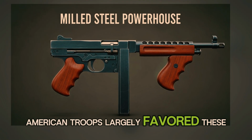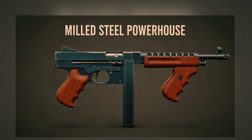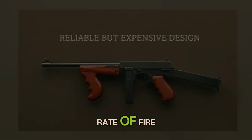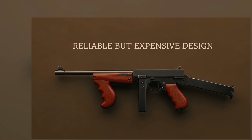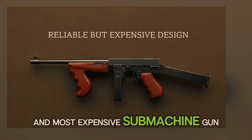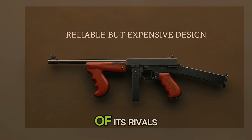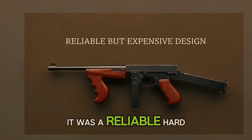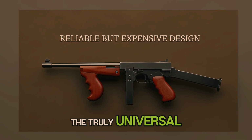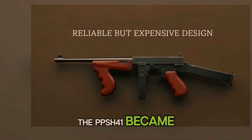American troops largely favored these simple 30-round stick magazines over the heavier, complex drum, improving the weapon's handling and reliability, though limiting its overall sustained rate of fire compared to the Soviet drum. Despite the simplifications, the Thompson remained the heaviest and most expensive submachine gun of the war, a stark logistical contrast to the sheet metal efficiency of its rivals. It was a reliable, hard-hitting brute, but its cost and weight meant it could never be the truly universal, mass-issued infantry weapon that the PPSh-41 became on the Eastern Front.